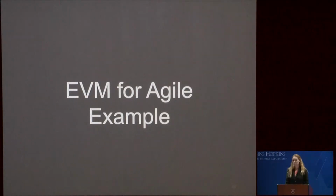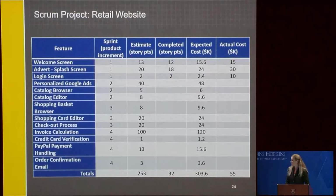So I just showed you a lot of equations. Let's walk through an example. So sprints in an Agile Scrum software development project are similar to work packages in a waterfall project, meaning that they break down the larger scope of a project into those defined increments. Use of epics, sprints, story points are all ways to further break down the project scope into smaller discrete tasks.